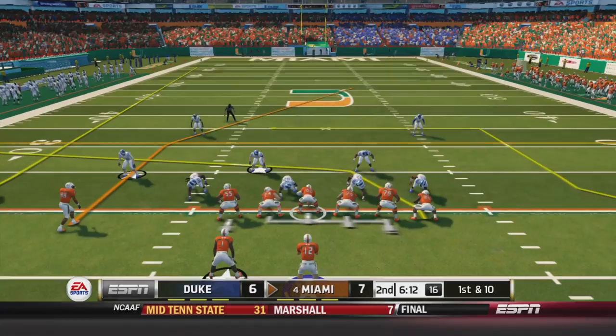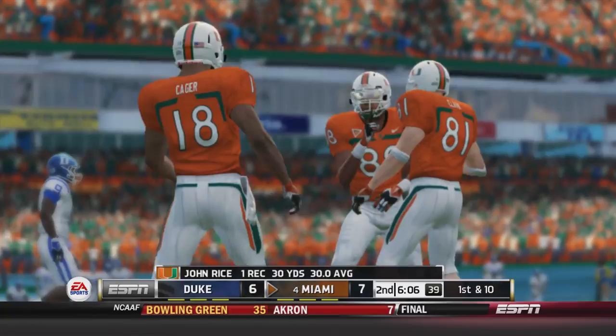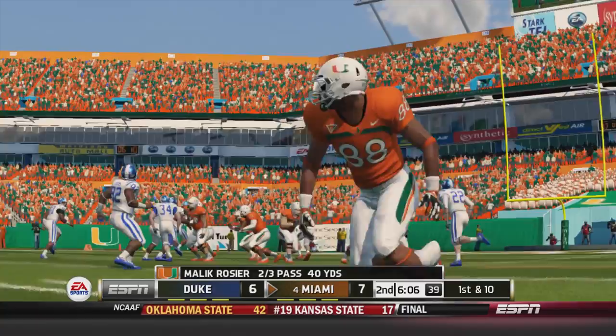So Miami's defense is doing a great job of this bend but don't break philosophy that Manny Diaz pitches to these guys. Miami offense back on the field, and now Malik Rosier is going to try to beat him with his arm. Throws a strike down the center of the field. John Rice makes a tough catch. That's a 30-yard pickup.